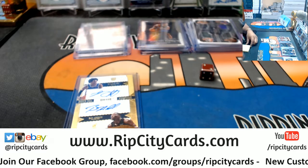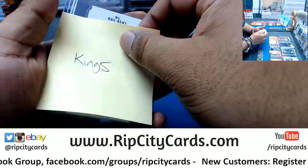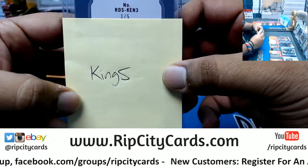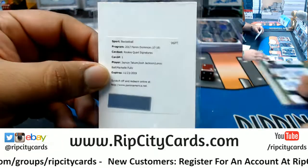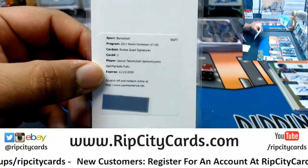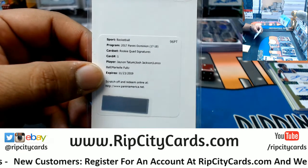Unless you won the Kings and the Heat, then it doesn't matter. The card is yours. But it's going to the Kings as of the random. And now this one. This one's going to be way tougher to lose out on.